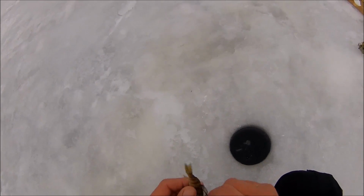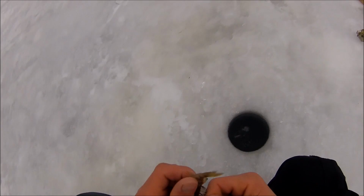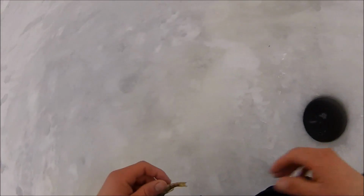Thought it'd be funny to see if I could catch a perch on a perch, knowing that there was this big school of perch down here. And so I pulled the flag, and I gave it a tug just because, even though the flag hadn't gone off, just because there's been so many perch down here, I gave it a tug just to make sure there wasn't one of those perch on it.